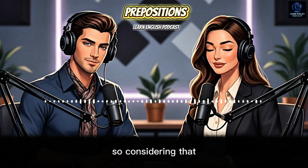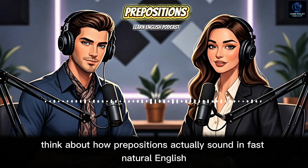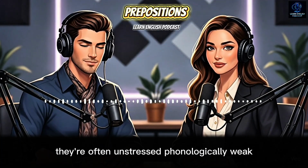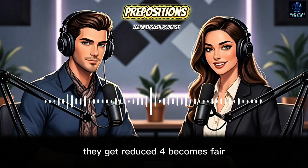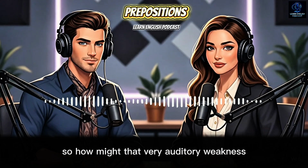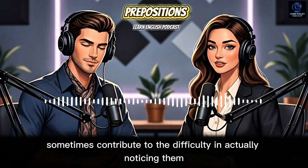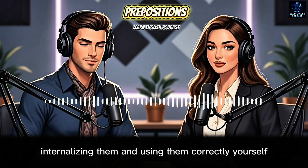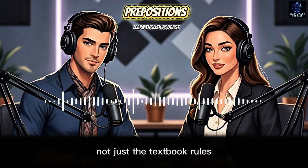So considering that, think about how prepositions actually sound in fast natural English. They're often unstressed, phonologically weak, sometimes barely audible. Right, they get reduced. For becomes fer, to becomes ta. Exactly. So how might that very auditory weakness, the fact that they're hard to hear clearly sometimes, contribute to the difficulty in actually noticing them, internalizing them, and using them correctly yourself? Think about the soundscape, not just the textbook rules.